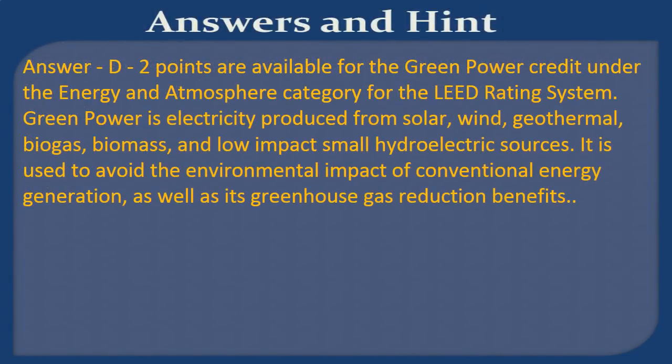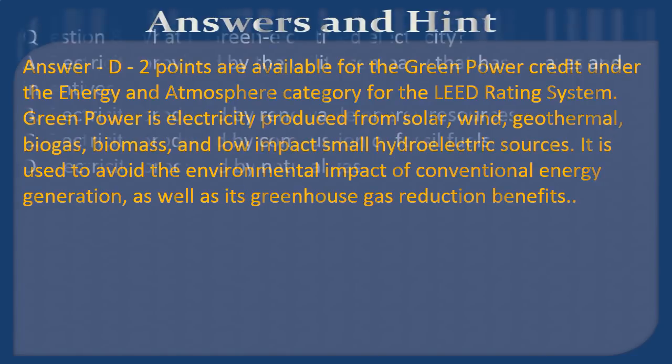Answer: D. 2 points are available for the green power credit under the Energy and Atmosphere category for the LEED rating system. Green power is electricity produced from solar, wind, geothermal, biogas, biomass, and low-impact small hydroelectric sources. It is used to avoid the environmental impact of conventional energy generation, as well as its greenhouse gas reduction benefits.